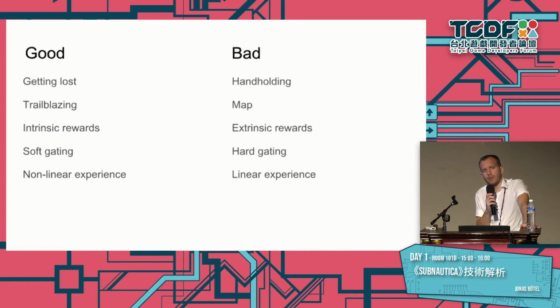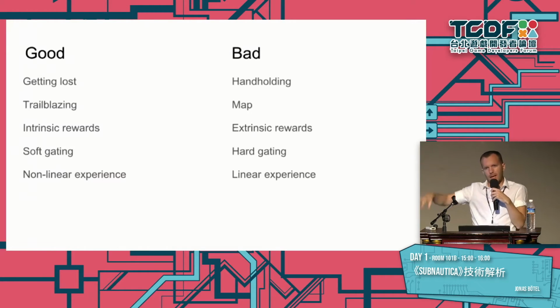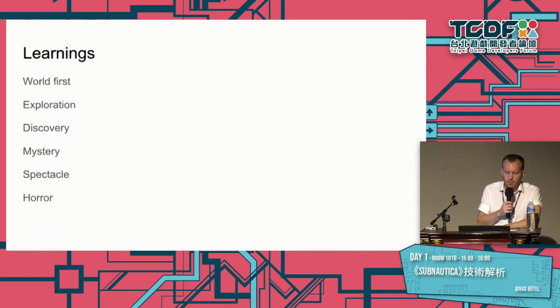And whenever we had a gate, we tried to make it just a depth limit and not like you have to have the blue key to open the blue door and then you have to have the red key to open the red door. That's a little bit boring. So we really focused on building this sandboxy, non-linear experience, but still has a kind of linear progression through it, and that really all worked well. So that's all good, and that's what we focus on.